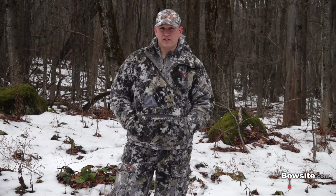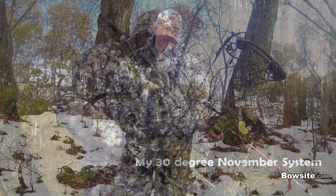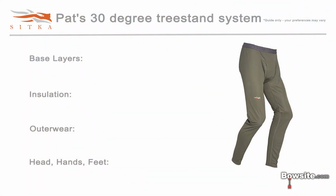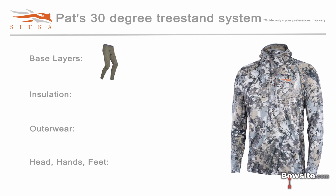Now that we've covered the latest design features of the Fanatic system, I thought I'd cover the entire system using a typical November whitetail tree stand hunt on a 30-degree day. Let's start with base layers. For a 30-degree day, I'm going to be using Core Lightweight bottoms. Camo does not make any difference. And a Core Lightweight hoodie in Elevated II. The hoodie is important since I also use a hood and integrated face mask, which I absolutely love.